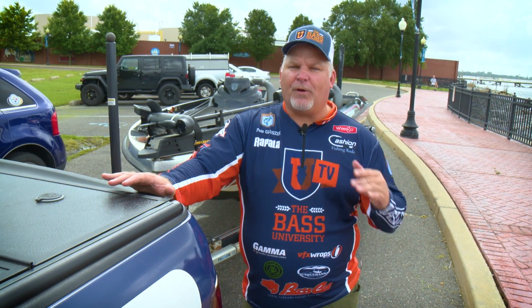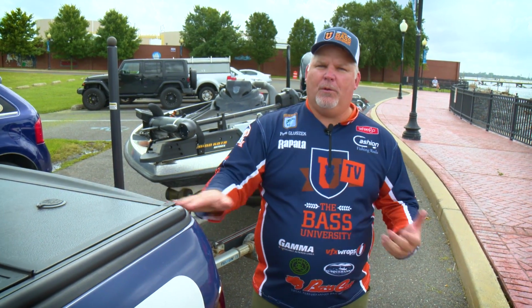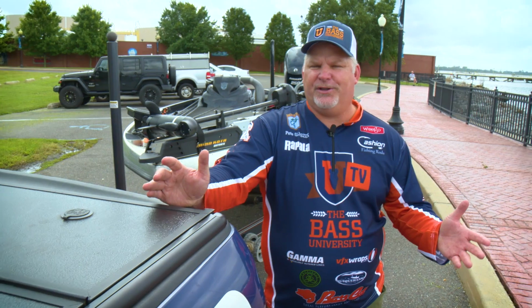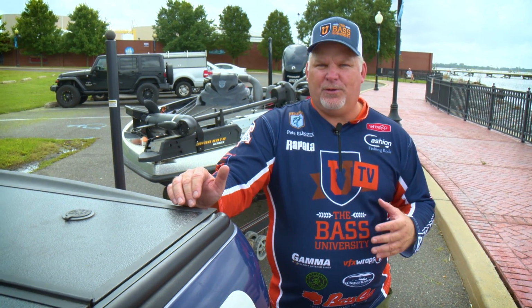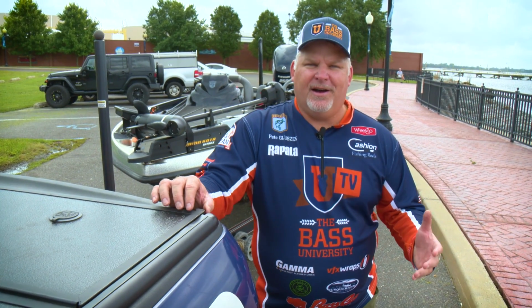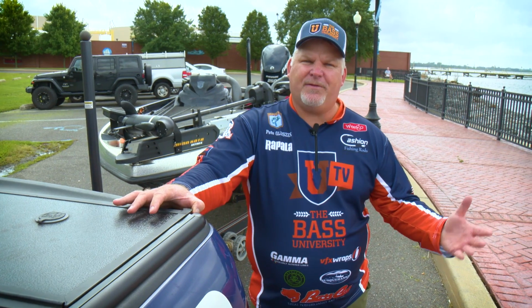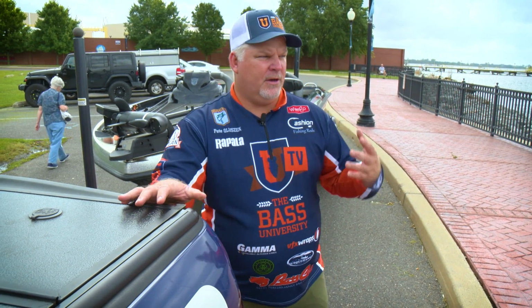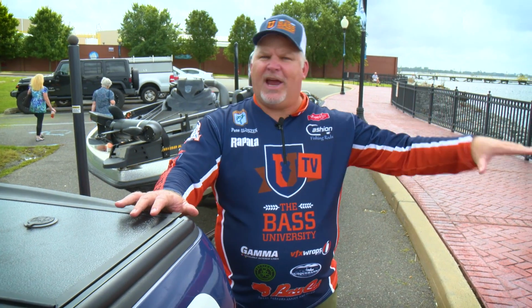And right now, I pulled up to one of the launch ramps that's close to my home that I use an awful lot. And this is a private launching facility. There's all different kinds of launch ramps that you're going to be using throughout your bass fishing life. Some of them are real basic and simplistic. Some of them are department sanctioned, beautiful ramping facilities. So we've got to learn how to function in all of them.